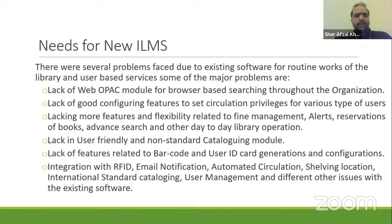Lacking user-friendly and standard cataloging module, lack of features related to barcode and user ID card generation and configuration. Integration with RFID, email notification, automated circulation, shelving location, international standard cataloging, user management, and different other issues with the existing software.